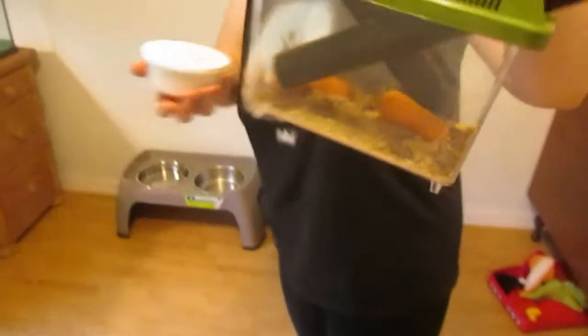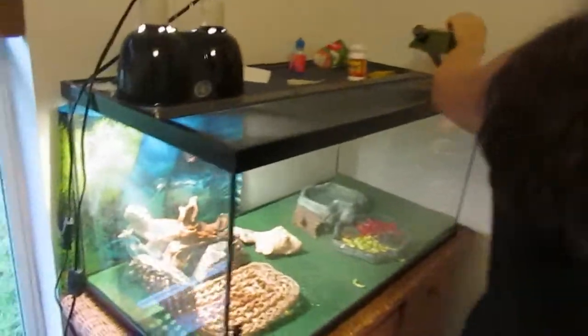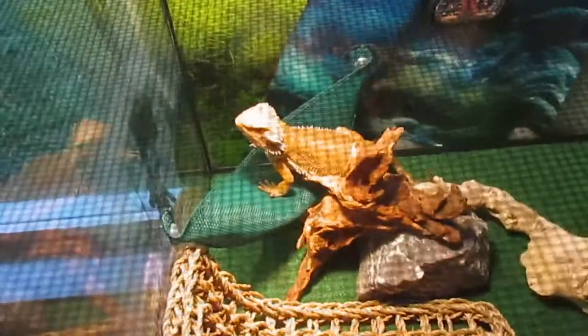Chestnut, we got giant mealworms and some new crickets. If anyone's wondering, I feed them carrots, and then that stuff that's in the bottom is calcium powder. I don't know where I put it, but calcium powder. I would show you, but I don't know where the heck it is. Hello, Chest. Look at how big these things are. They are huge. Tongs are up there.